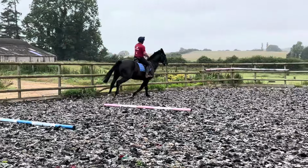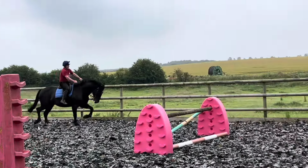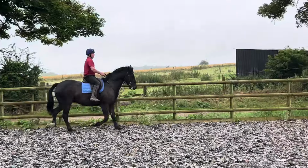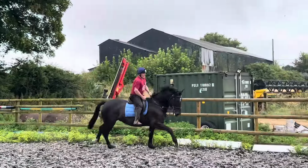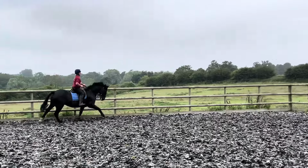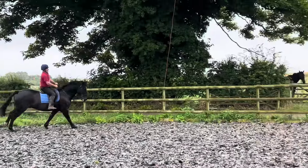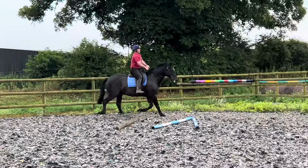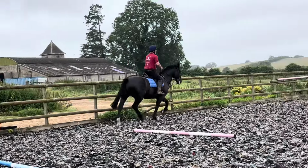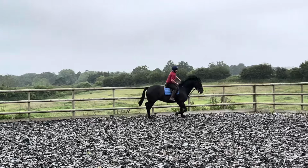Nope, wrong leg. Ask Charlie, ask on a corner, otherwise he'll go on the wrong leg. Lovely. Okay. Lovely. Well done, well done. Yeah, one more transition on this rein. No, wrong leg.